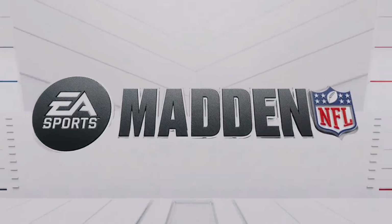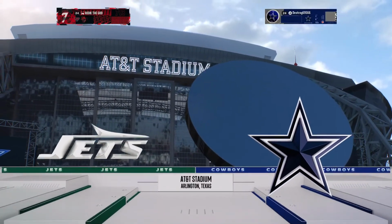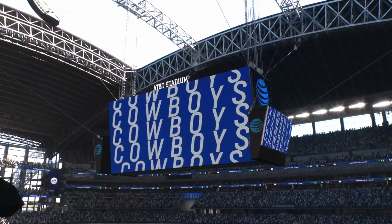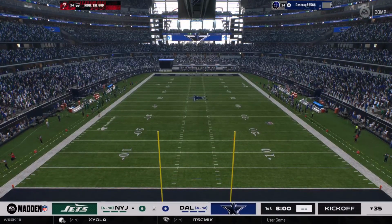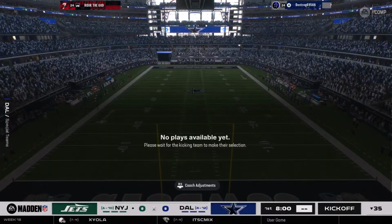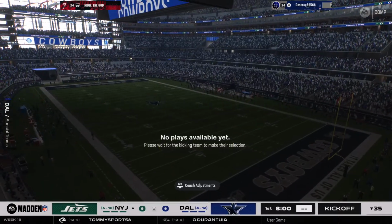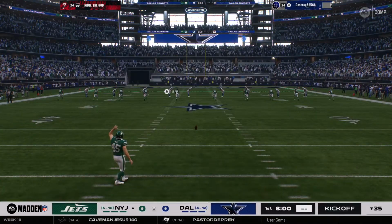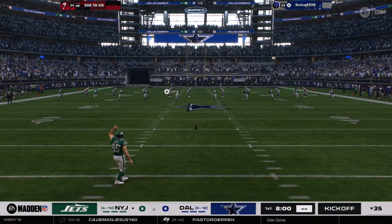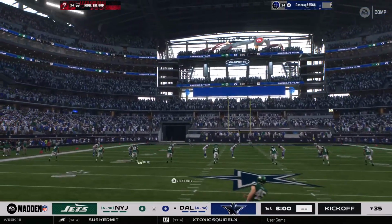It's a stadium so big you can easily spot it flying into Dallas-Fort Worth for a game. This is AT&T Stadium here in Arlington. Straight ahead is what should be a very entertaining matchup between the New York Jets and the Dallas Cowboys. Here's Harrison Mevis to get this one started. And off we go from Dallas.